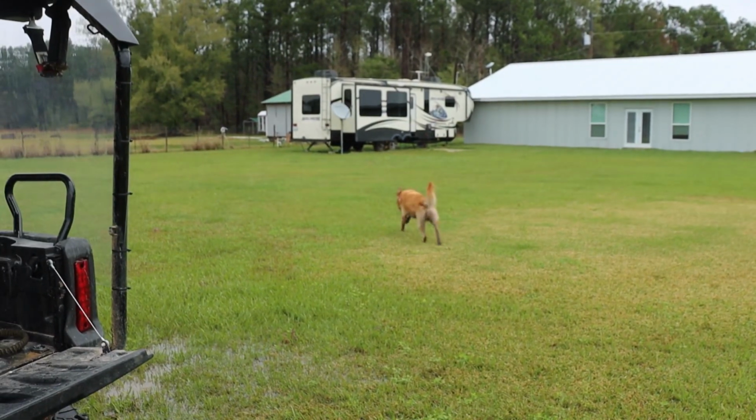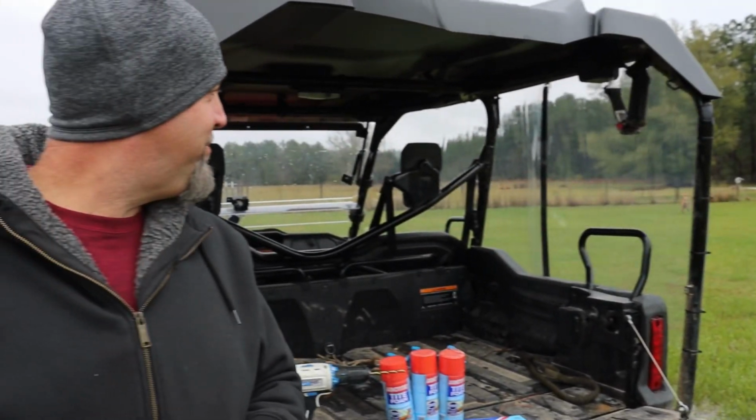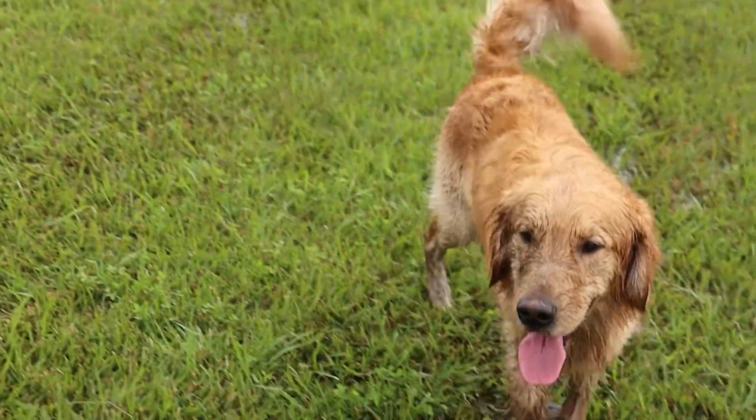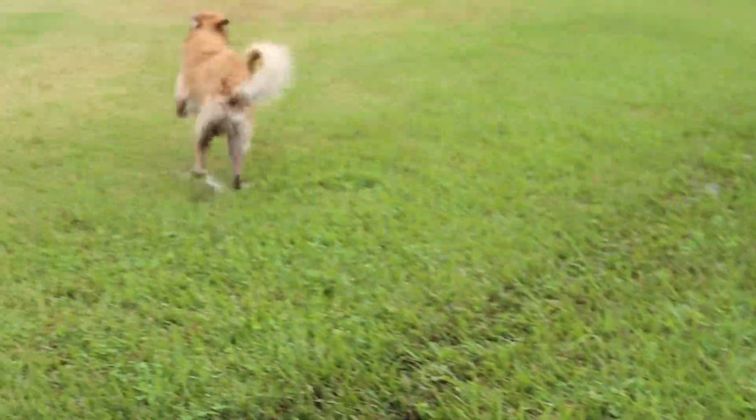Well, I guess you can tell we never come in this part of the yard. Somebody's super excited. Look at him. He is covered in mud. Oh, he's loving it. Well, it looks like you're getting washed in the night.